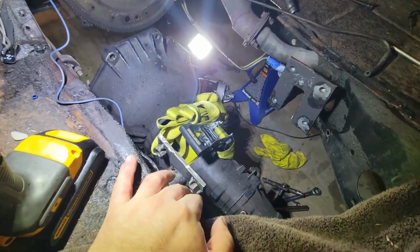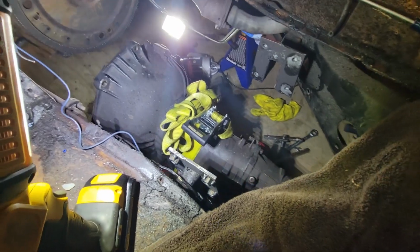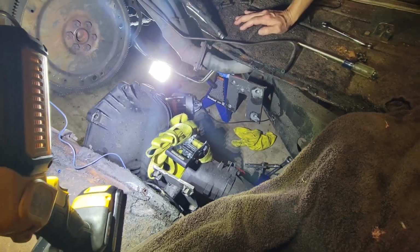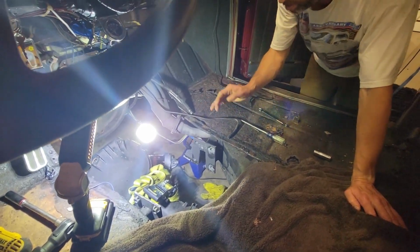See here, got the bolts welded on the back, nice. I mean, this thing was just money, and it's directly in the center of the trans, which is where you want it. That's a cross member. It wasn't coming out if Ben didn't make that, and he did a damn good job. There's no way.